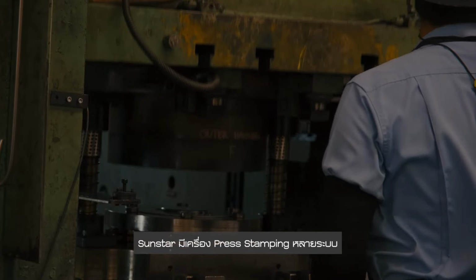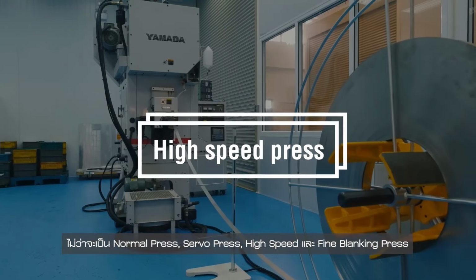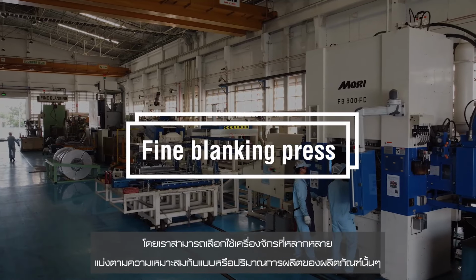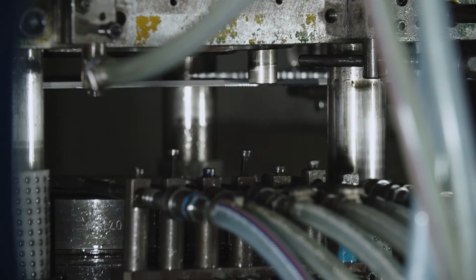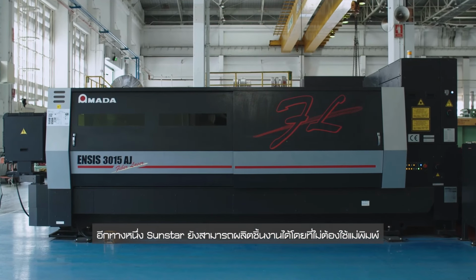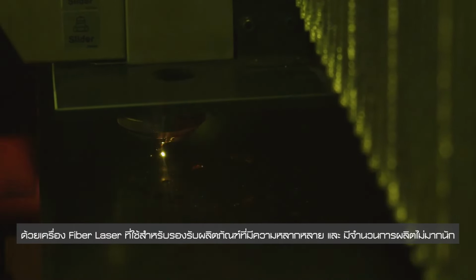We have a variety of press processing equipment, including general presses, servo presses, high-speed presses, and fine blanking presses, and we can select the equipment to be used depending on product accuracy, shape, and production volume. Sunstar is also working on mold-less processing, and fiber laser cutting equipment can be used for low-volume products and prototype orders.